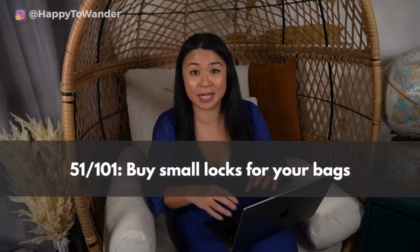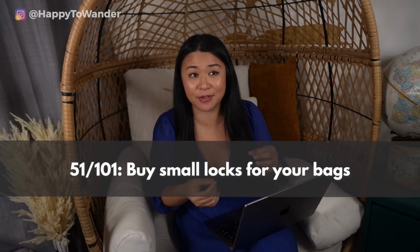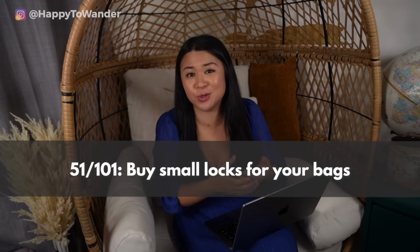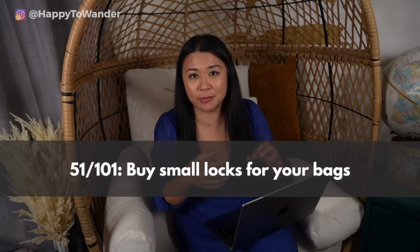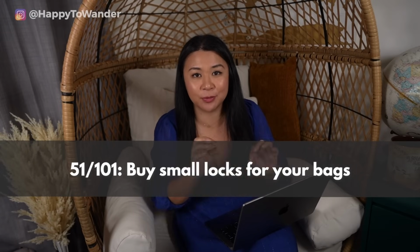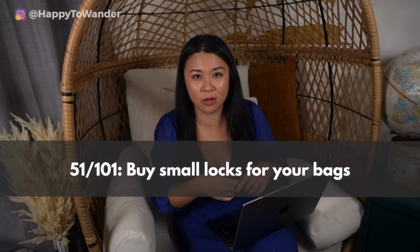Tip number 51 is to buy some small locks. I really like having small cable locks that I can use to lock together my zippers in situations when I'm in a crowded place or I'm traveling from the airport to the hotel and you just want to have that extra layer of security. They're really cheap, they're really lightweight, and it's just good to have a lock just in case.